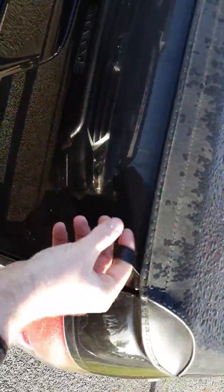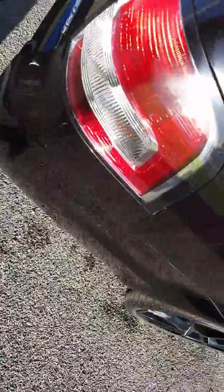I'll open up in the back as well, so you can have a bit of a look in there. So very tidy. Hasn't been used as a work ute. Just basically a bit of a short sports ute. Coming around.